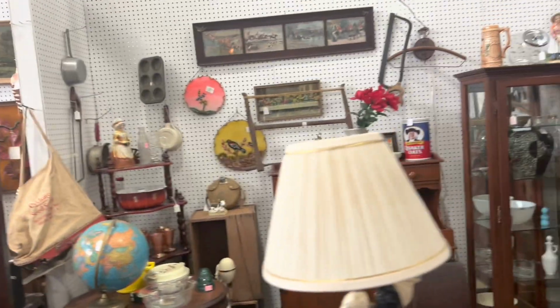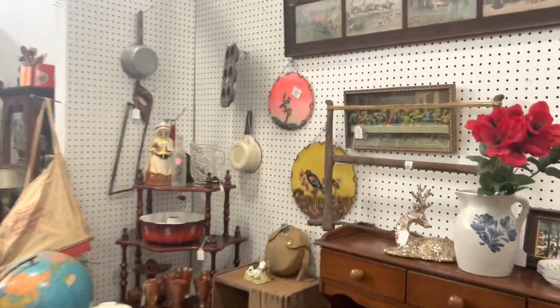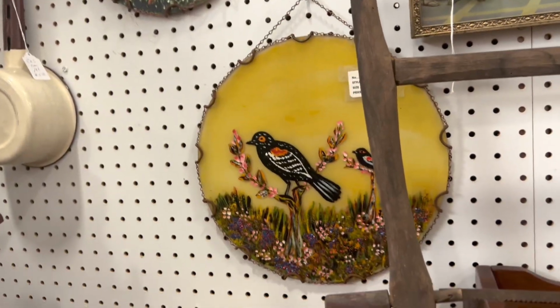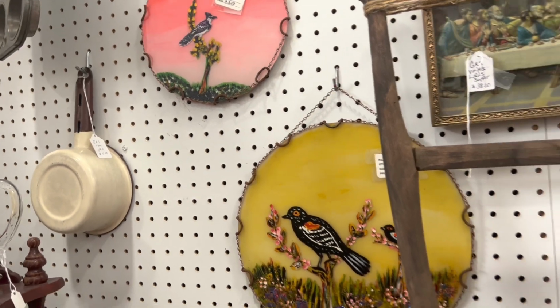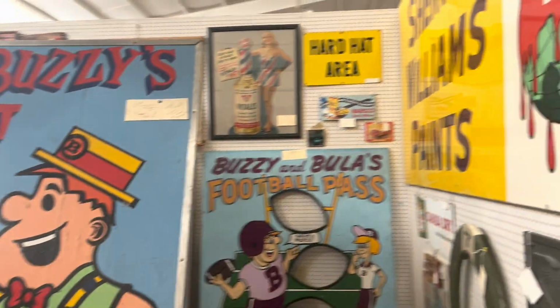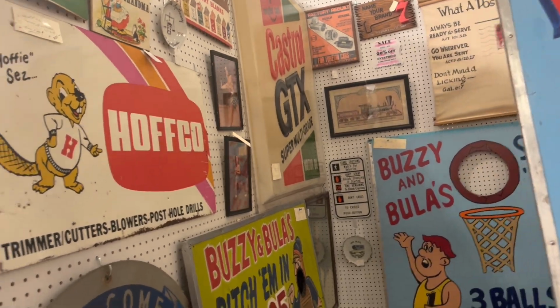Oh my gosh, look at those freaking paintings. Those are phenomenal. Whoa. Okay, it also says $350. That's a little extreme. I'm gonna step away from that. Oh, I remember this booth. It's so neat. So cool. Look at this.